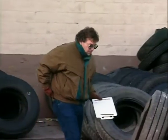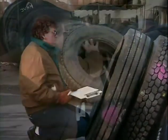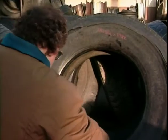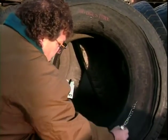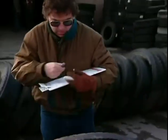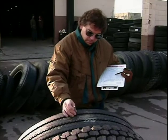Because if you know how to read it, every scrap tire has written in it and on it the history of its life. The trained, experienced eye can spot the reason why a tire had to be scrapped in the first place. Not just the obvious reason, like a run flat, but the more subtle things, which may have made the tire a candidate for a run flat.